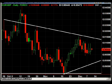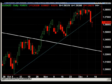The next chart is the Aussie Kiwi, and the pair has sold off significantly off this doji candle up here, which I mentioned a few reports back. For the past several reports I've been mentioning this trade idea. So if you're in this trade from 28.05 with a stop at 28.55, I would continue to stay in the trade.